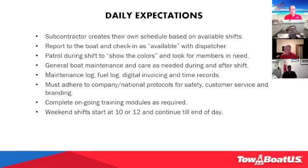Most of our tows are for our TowBoatUS members, who pay $0 for the towing, so they're very happy to see us and for the services we provide, especially when they see the bill that it could have been.